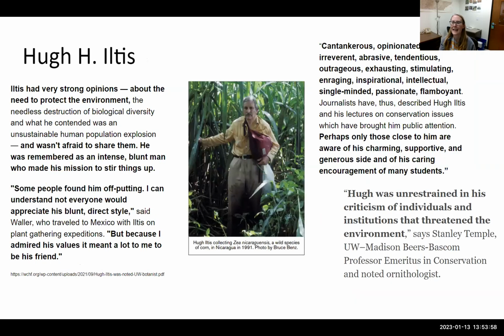I can't talk about Hugh Iltis without mentioning that he was not a universally beloved figure. He is described as a very strong personality with very strong opinions. He could be very blunt in his criticism of people and policies that he didn't agree with. I won't read all of these, but he's remembered in an article from the Journal of Systematic Botany as cantankerous, opinionated, blustery, irreverent, abrasive, tendentious, outrageous, exhausting, stimulating, enraging, inspiring, intellectual, single-minded, passionate, and flamboyant, but also charming, supportive, generous, and encouraging to his students and his friends. So obviously a complex person, very passionate about his work.